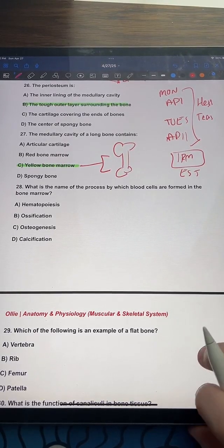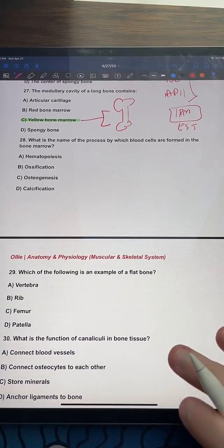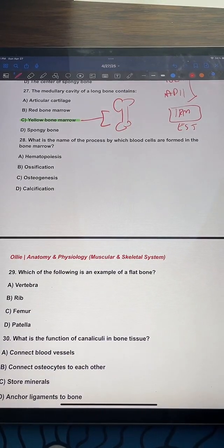Number 28, what is the name of the process by which blood cells are formed in the bone marrow? Pretty much, I make these questions. I just go through my textbook. I have a lot of my old exams. Obviously, for integrity issues, I don't take the exact questions, but I make them similar to them. I just make questions out of my textbook and from my notes that I've had. It's what I've done in the past, just ways to review and keep track of information.